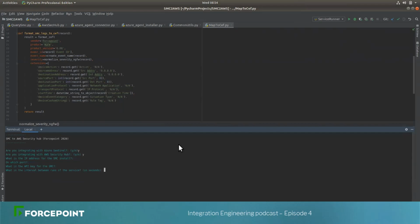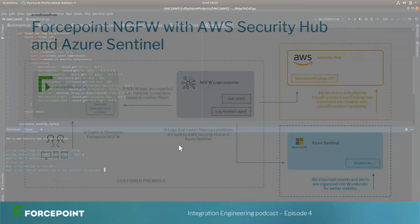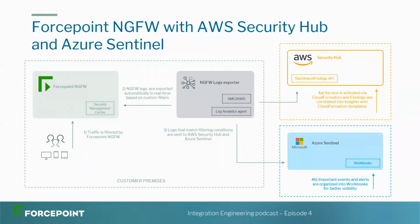Very good. So just a quick recap of this POC. This POC enables customers of Forcepoint Next Generation Firewall to filter selected logs and to export them in real time automatically into AWS Security Hub and Azure Sentinel.